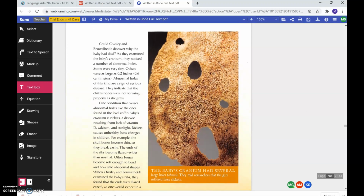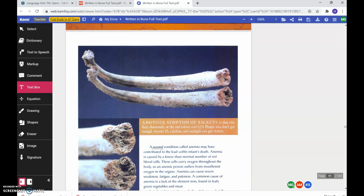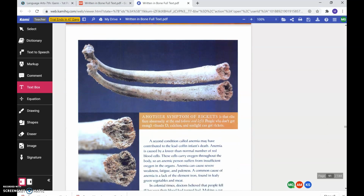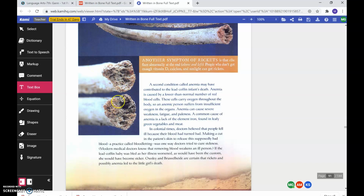So here's our picture. And the baby's cranium had several large holes. You can see them here. Oh goodness, look at the large holes, 4 of them. They told researchers that the girl suffered from rickets. Another symptom of rickets is that the ribs flare abnormally at the ends. People who don't get enough vitamin D, calcium, and sunlight can get rickets. So you've got that right here. You can see in this picture.